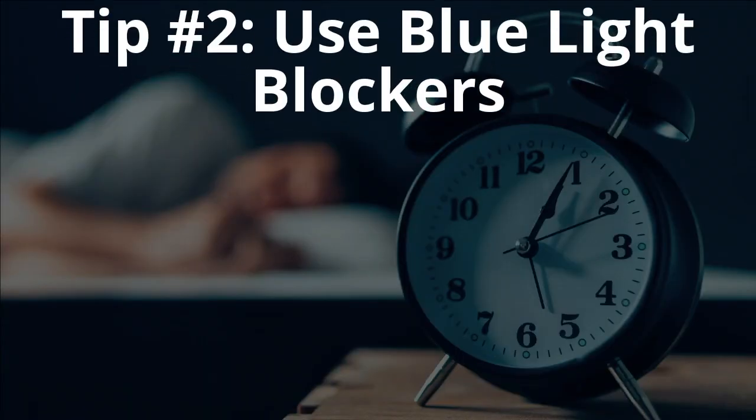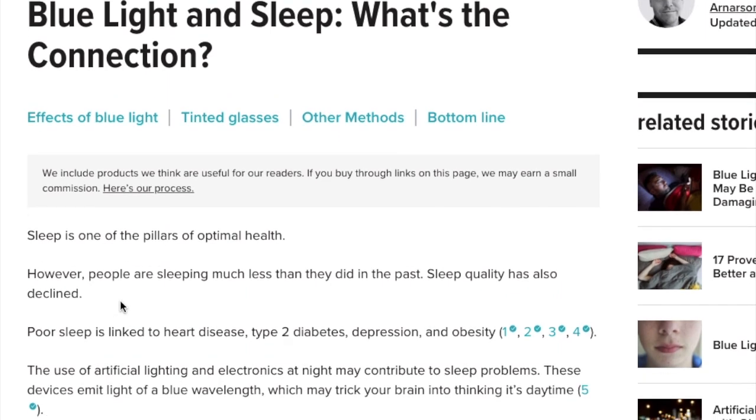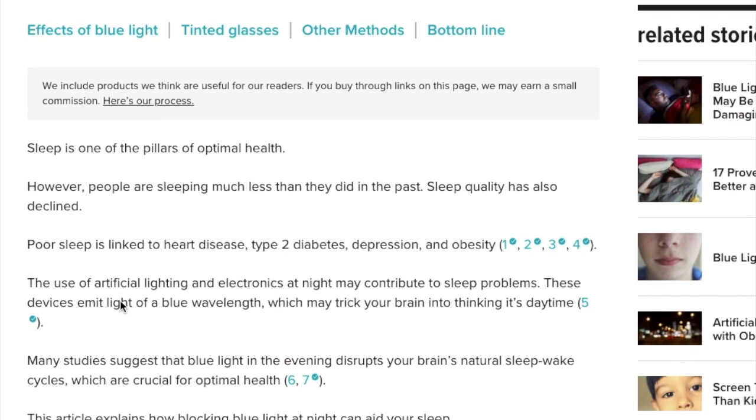Tip number 2. Use blue light blockers. As programmers, we tend to use our screens a lot during the day, and then work at night or have hobbies which use screens at night. This is a problem though, because the use of artificial lighting and electronics at night may contribute to sleep problems. These devices emit light of a blue wavelength, which may trick your brain into thinking it's actually daytime.